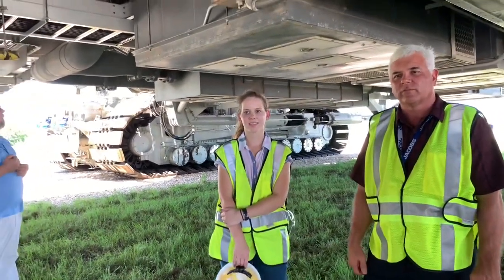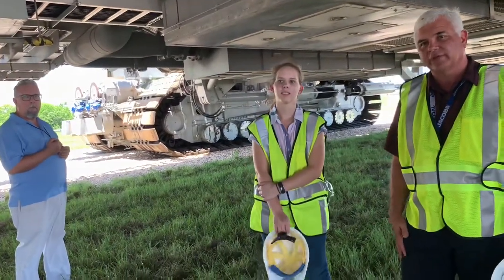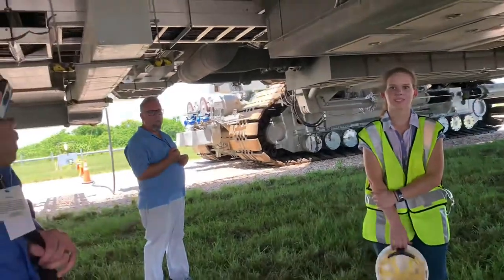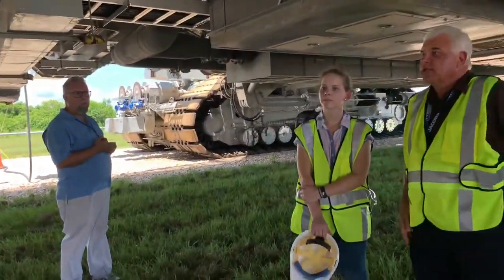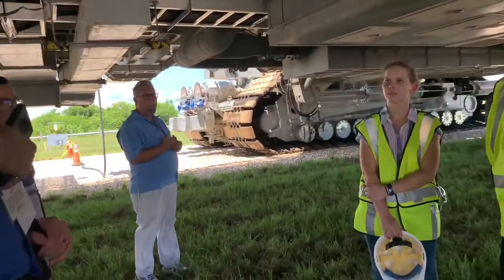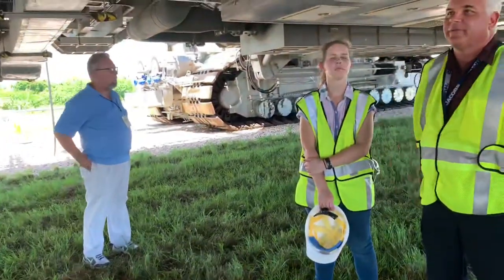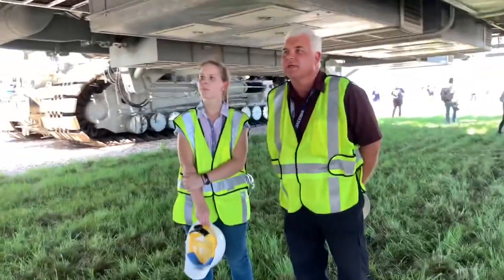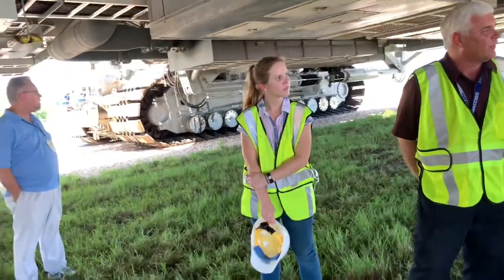If everything goes right, the next time this thing is at the pad, it will have hardware on it. It's going to be here for a couple of months, is what I was told. I have a friend who said it would be out there for a couple of months. Just when he was ready to take a vacation, he was told he's not going anywhere.